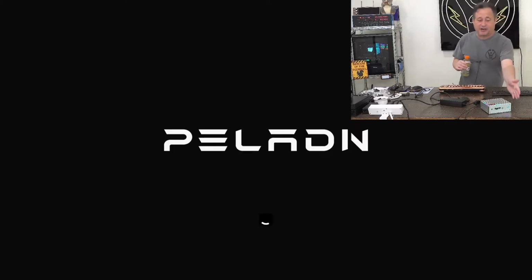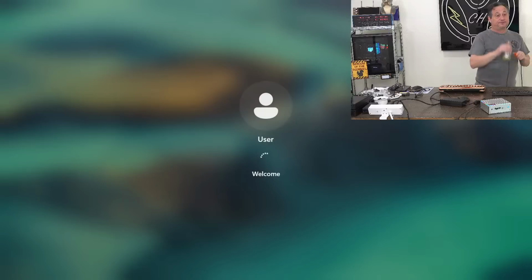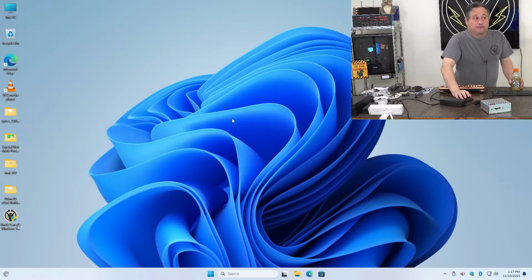Based on the amount of airflow I'm feeling coming out of it, I'm impressed with how much airflow it's got for its small size. But we do have a fairly high-end processor in here, which can generate quite a bit of heat when you're running it full bore, metal to the metal. So let's find out what the reality is.